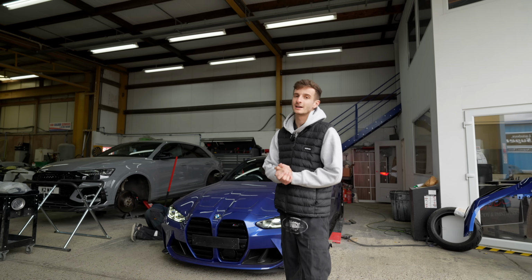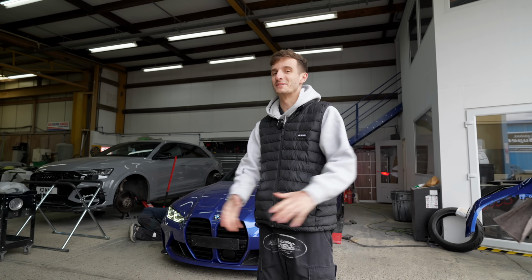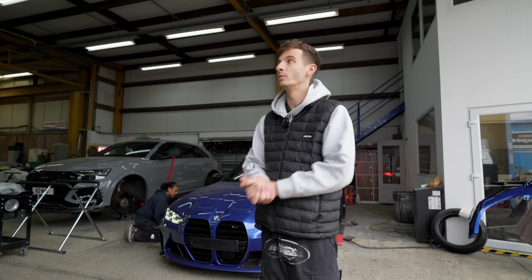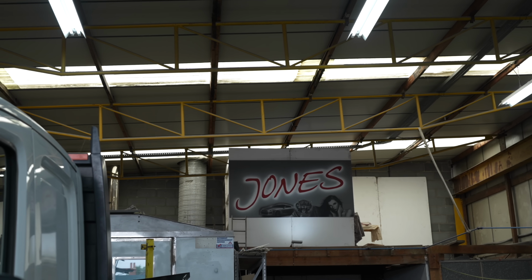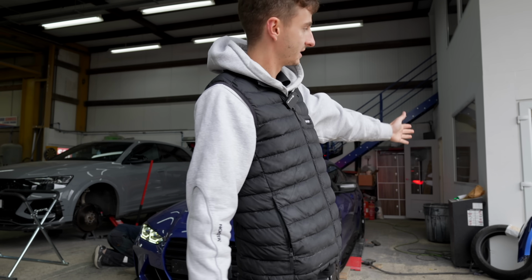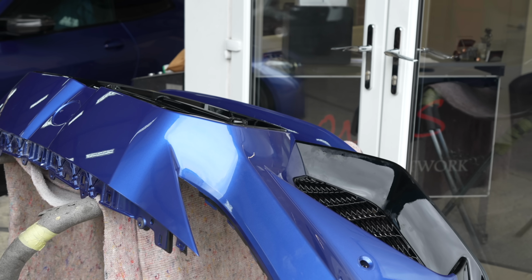So you now catch us a day later, and today is the day where the most important parts of this build go on, and that's the ADRO front bumper. We are at Jones Body and Paintwork. This is a body shop that we work with for all of the AUTOID work, because his work is tip top. Behind me just there, which you can't see, is the fully painted bumper.